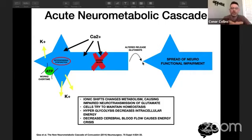And this is why you see a lot of protocols being, when in doubt, sit the player out, not returning players or patients to their activities on the same day that they've been injured, and certainly not within the first 7 to 10 days. And it has to do with this acute neurometabolic cascade. Basically, the axon goes into haywire. The sodium-potassium pump tries to regulate things along with the mitochondria, and it can't do that because of a lack of blood flow around the injured area.